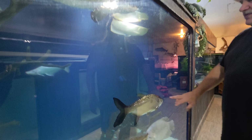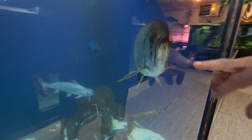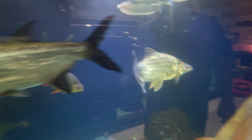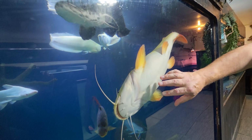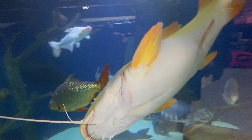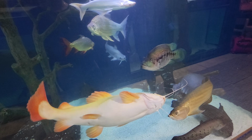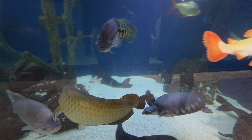Well, you know a lot. This is Atlantic tarpon right here. Comes out of the Atlantic Ocean. And he gets up to like 5 foot. Look at this guy. If people say they can't have these fish together, and I've got 2 of them in here. Giardini arowanas.